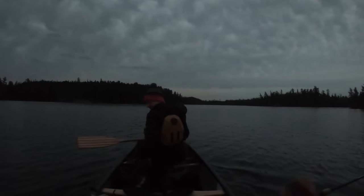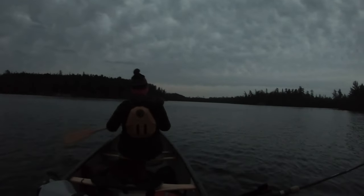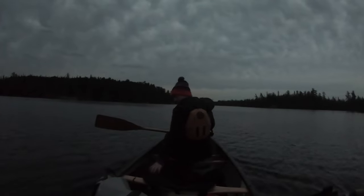Just hauling into the shore. Last little fishing attempt. We saw a seagull nesting. Some ducks. It's a waterfowl trip. Nice, fairly calm night. I'm gonna go back and have a little bonfire.